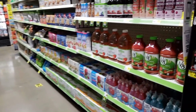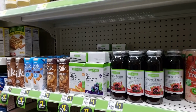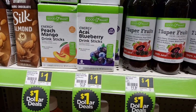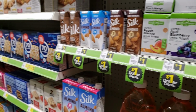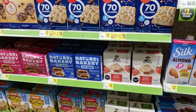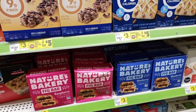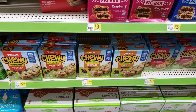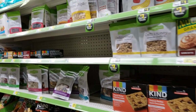The next aisle had a bunch of drinks, so lots of juices. I did see these little boxes of the individual drink sticks. The Good and Smart brand, I don't know if that's Dollar General. I'll have to go look it up, but they have a lot of that particular brand. They also have little drinks and a whole bunch of name brand snack bars, but they're really expensive, like $2.49 for the Quaker granola bars. I can get them for like maybe $1 elsewhere. The Nature's Bakery fig bars, though, were not a bad price, $3.